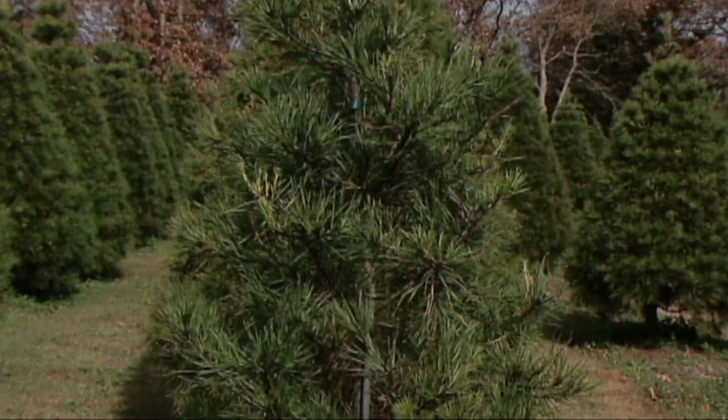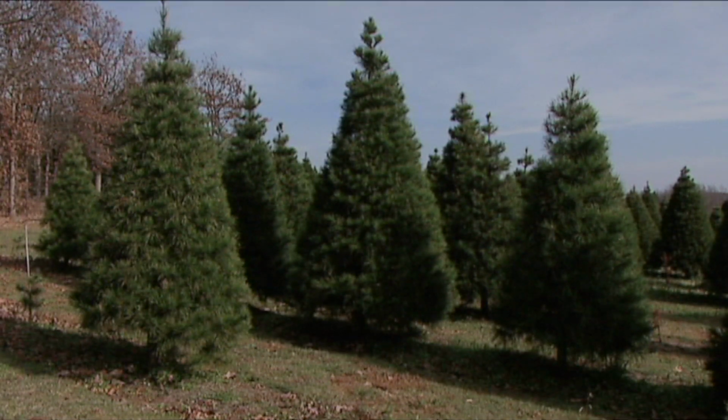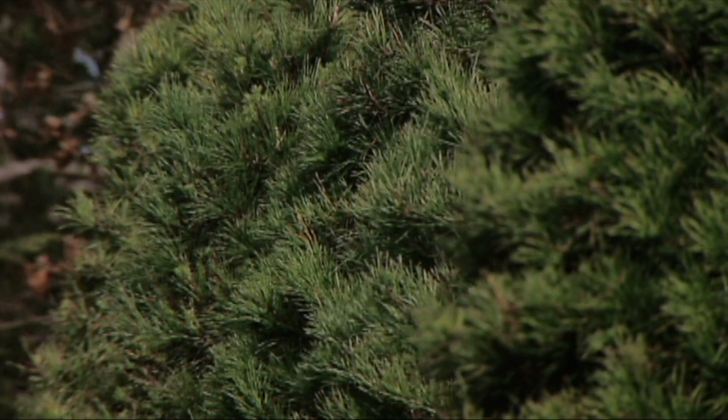Now you are a cut your own operation. Yeah, we call it choose and cut. Okay. Christmas tree farm. And how do you go about selecting a good tree? Well, I don't select them. In fact, I stay out of it.